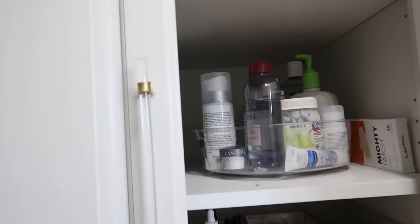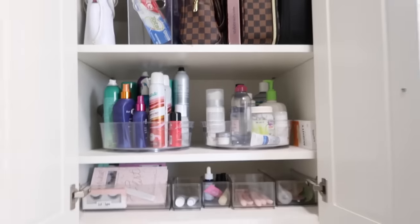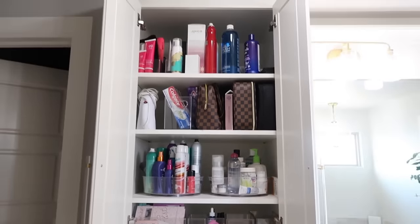So let's look at this one. I don't think this one's nearly as bad. It just needs some tweaking, maybe a little bit of decluttering. So let's go through this cabinet now.